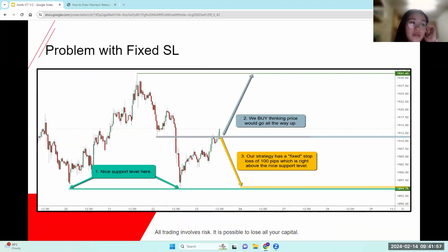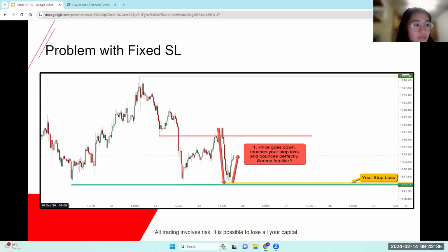Okay, here's another example to show why you shouldn't have a fixed stop loss. So here we have a support level with two swing lows that are in line with one another. And price has bounced off this support level, and we are expecting it to continue to rise to the swing high resistance. Okay, so our stop loss is fixed at the 1894.75 level, which is nicely in line with the double swing low support level. Okay, here's another example. We see price goes down instead, touches the stop loss and bounces off perfectly from the support.